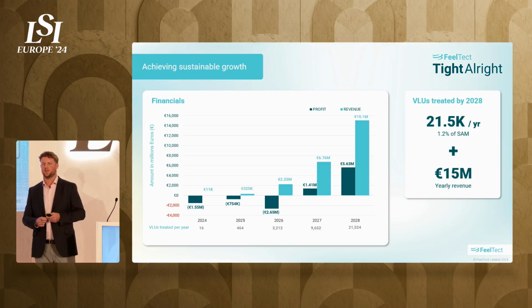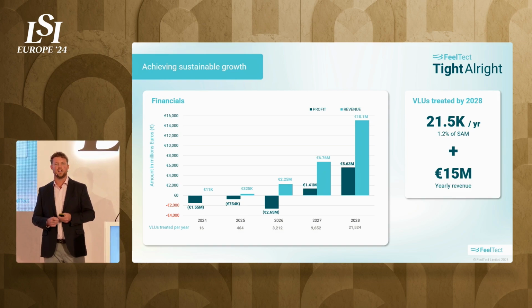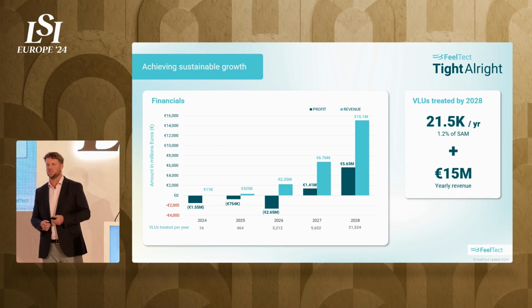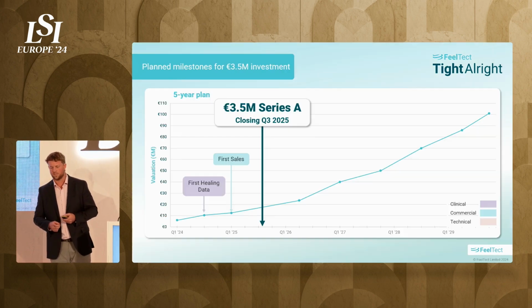The commercial scale-up strategy for Titerite will initially utilize a direct sales approach for market entry in 2025. As we begin to generate traction and we shift the technology more towards a clinical decision support system, we'll then utilize distribution partnerships to accelerate sales and reach new markets. By 2028, we anticipate revenues of over 15 million euros, representing a 1% capture of the serviceable addressable market, or 21,500 venous leg ulcer patients treated per year.